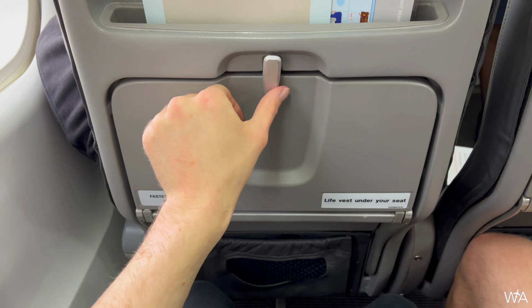Being a propeller plane, there is more vibration and noise on board than most jet aircraft, but it is bearable for a short flight. Beginning our descent towards a very grim-looking Gothenburg, it's a little more dreary here than the Copenhagen that we left behind.